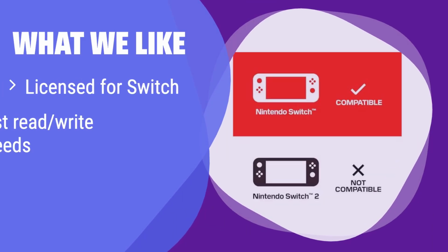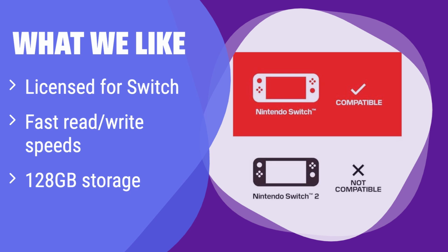What we like. If you need to expand your Nintendo Switch's storage, this is the card for you. With incredible speeds and ample space, you can download more games and store more captures. If you want to spend less time waiting and more time playing, this officially licensed card is the perfect choice.